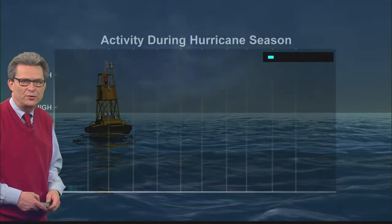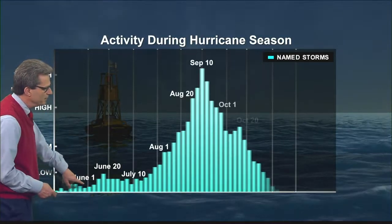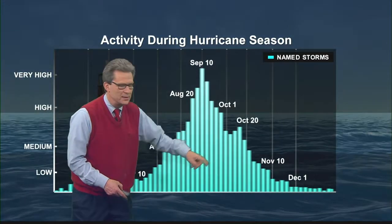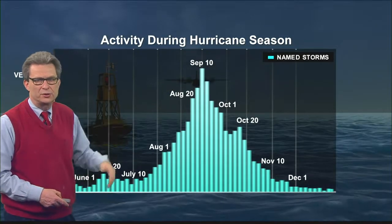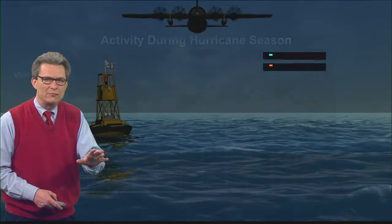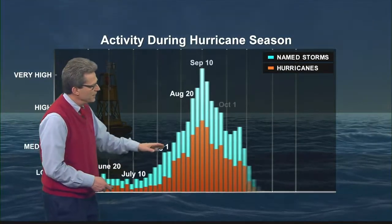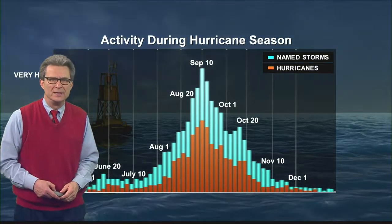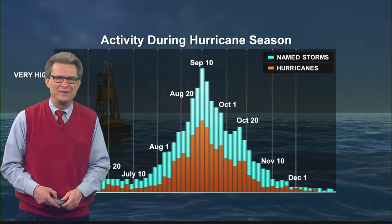So first of all, for tropical storms, a little climatology. The tropical season begins in the Atlantic on June 1st. It peaks on September 10th, and it diminishes as you go into the fall. There are many named tropical storms. Some do not reach hurricane strength, so the number of hurricanes is a little bit lower than the named tropical storms. That's a little bit about hurricanes, naming, climatology, and development.